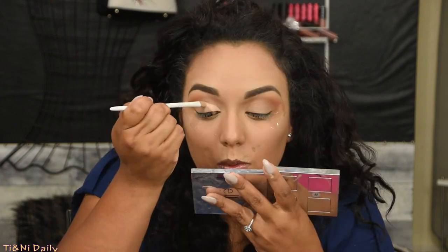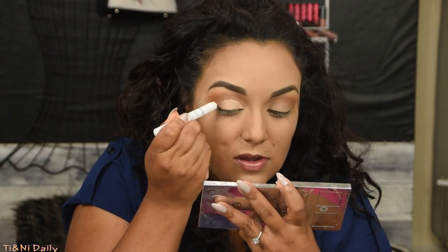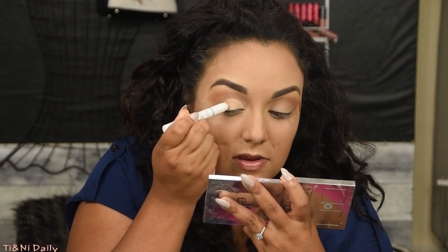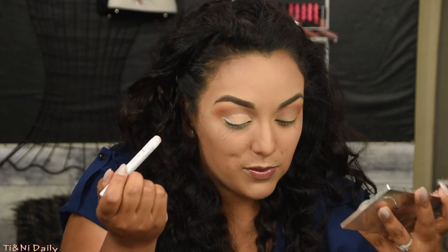Y'all know the drill with the cut creases. We're getting out our NYX Above and Beyond in Light and my crease brush from Wet n Wild, and we're gonna go ahead and make that crease, baby. Then grab some of that NYX Jumbo Pencil in Milk. Y'all remember when this was my go-to? I still love it. It's a nice white base, and the reason I'm putting this white down is because I really want to bring out that blue.